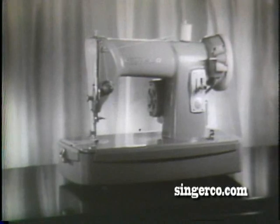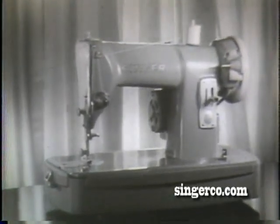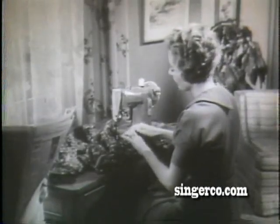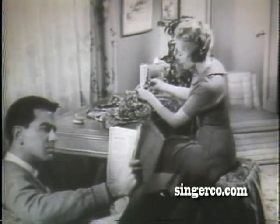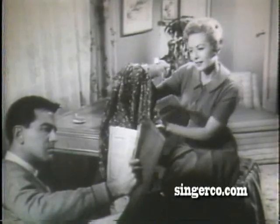It has a sleek, modern look, a pretty, soft green color. It's young, lighthearted in every way. The Young Budget Machine from Singer. The machine to which independent sewing experts give top value rating. And wait till you try it.